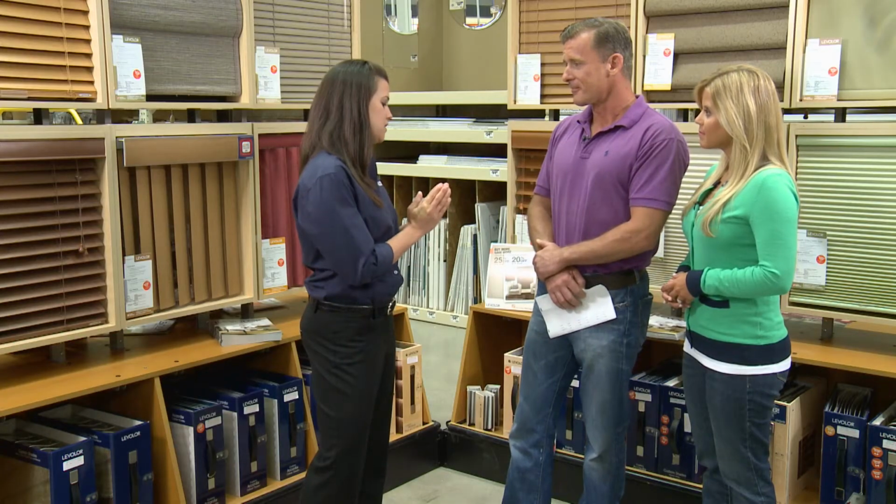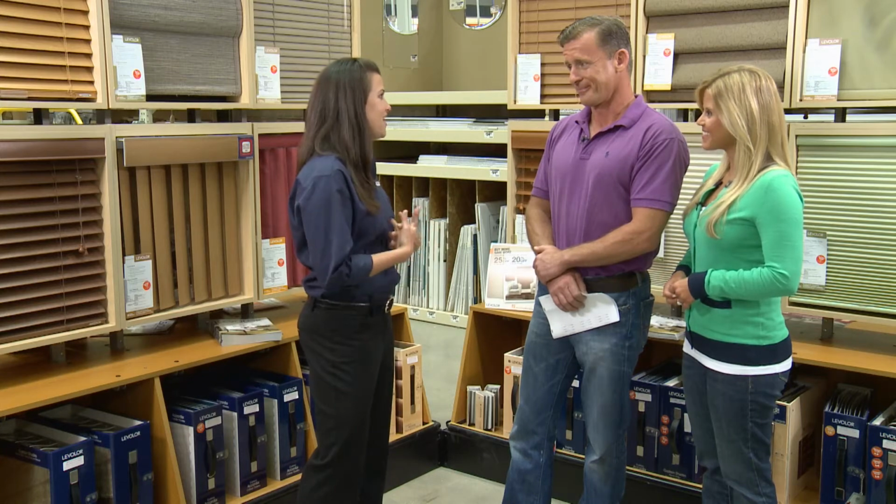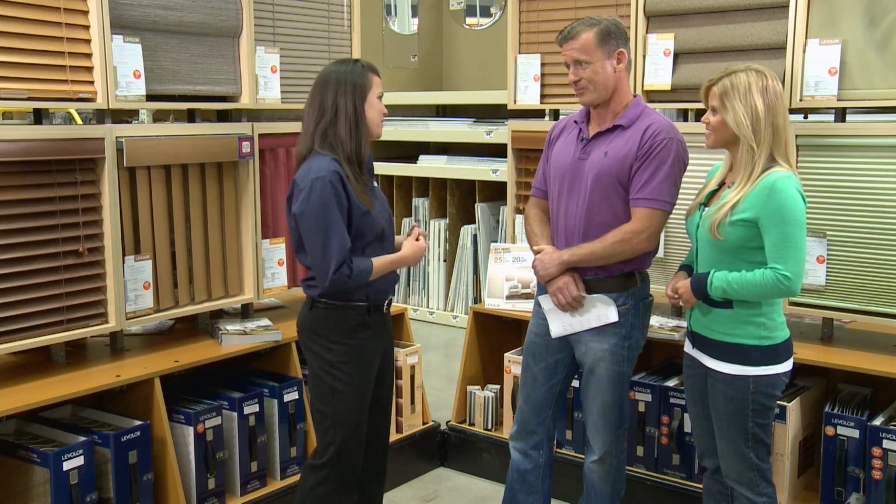So because of the way our cellular shades are manufactured, they make a cell or a honeycomb that blocks air. It's a pocket, and it traps the air as it comes through, and it keeps it from going into the home. So you will be able to save that money, and it will keep your home cooler in the summertime because you're not going to have that hot air coming in through the window.